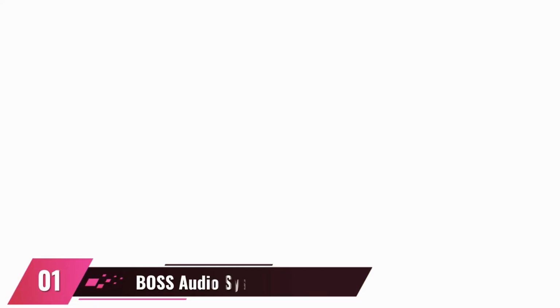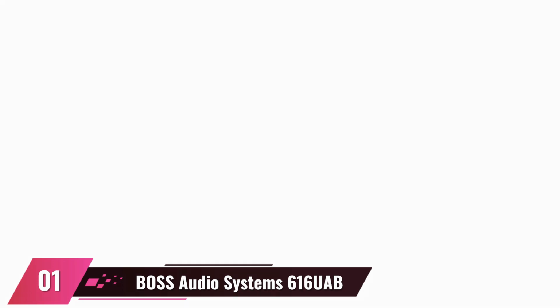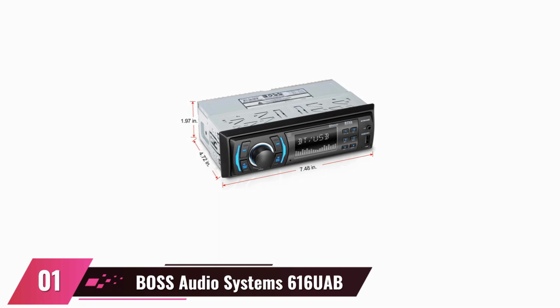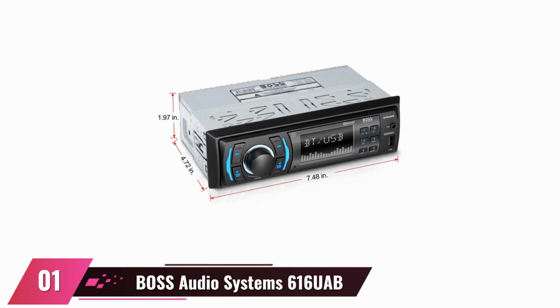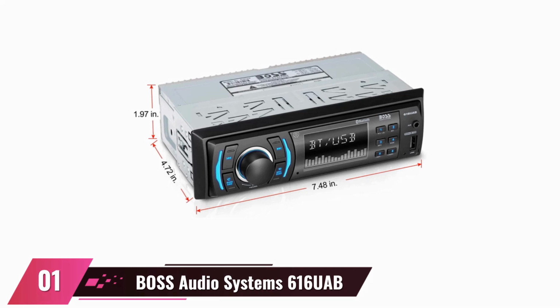At number 1, Boss Audio Systems 616 UAB Multimedia Car Stereo. What should you look for before buying a car stereo? Well, it would be a reliable brand with convenient features, looks, affordable price, etc. So, considering all, this tool is an ideal car stereo. It is brought to you by Boss Audio Systems.